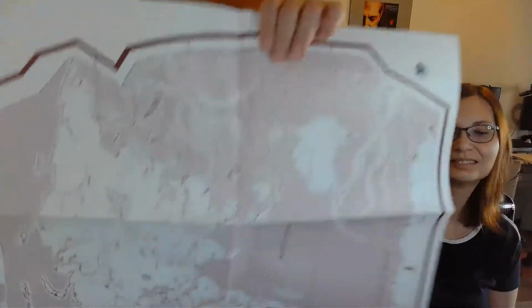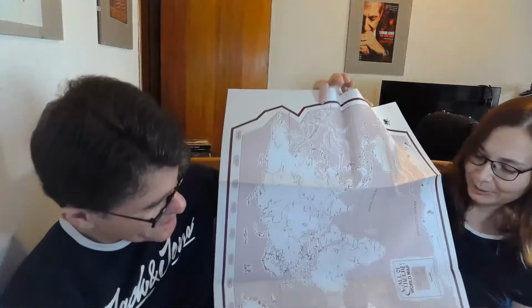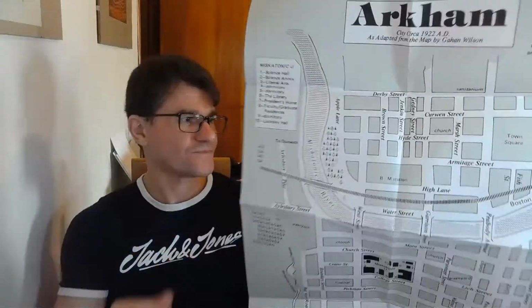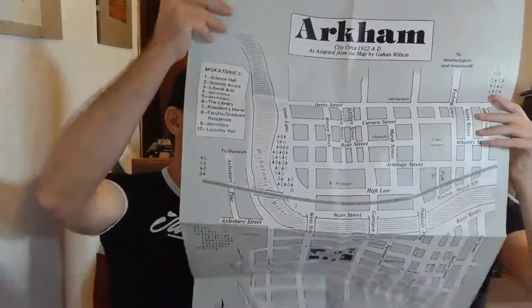There's also a map for something. Arkham Asylum, maybe? No, it's Arkham. Arkham City. I'm showing something else. I don't know what. It's the world map. A world, okay. A world map. Why is there a world map in here? Because they had to put something in the back of the map of Arkham. Maybe it has something. No, it doesn't.